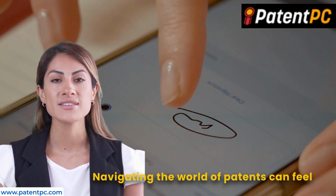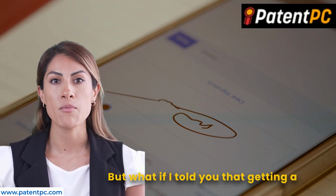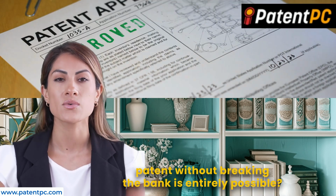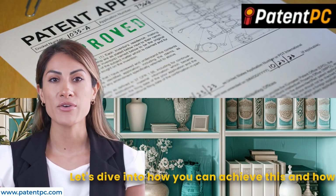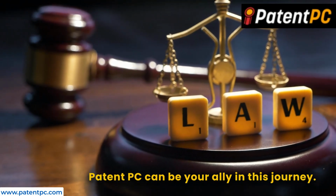Navigating the world of patents can feel overwhelming, especially when you're tight on funds. But what if I told you that getting a patent without breaking the bank is entirely possible? Let's dive into how you can achieve this and how Patent PC can be your ally in this journey.